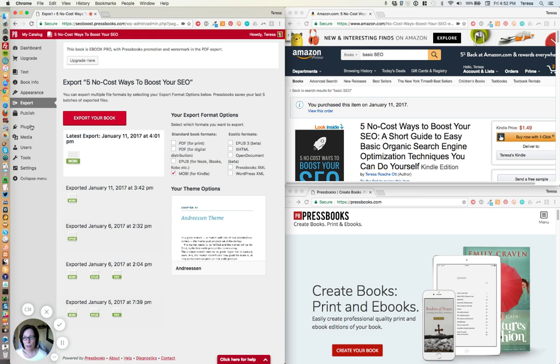So you can start your book without signing up for a plan and just see how it looks, and upgrade later. But don't lose the discount code. So it lets you output in all of these formats. And what you get with the PDF plus ebook pro is a much bigger file allowance.